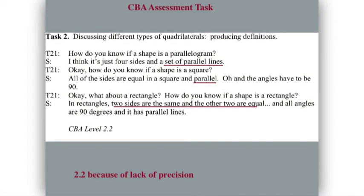So you get this idea. I mean, that's a classic level 1 response to this task. Remember, this student has been through high school geometry. So let's go a little bit farther.